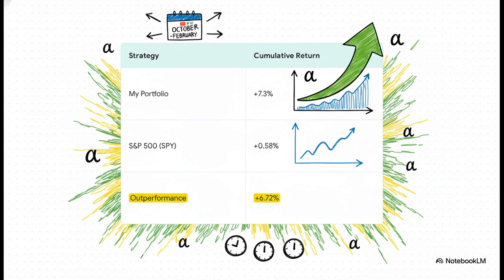From the end of October 2025 all the way to the end of February 2026, this portfolio returned 7.3%. And during that exact same time, the S&P 500 was basically flat. That's a total outperformance of nearly 7% in just 4 months. That, right there, is the power of a disciplined, systematic approach.